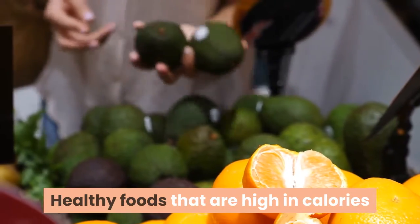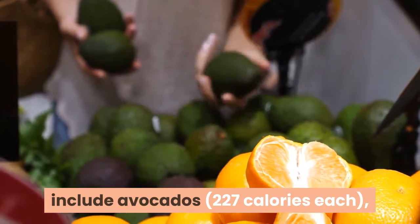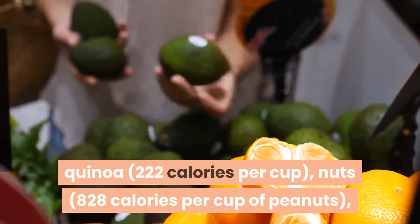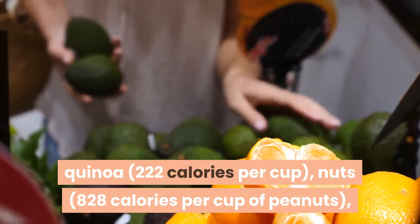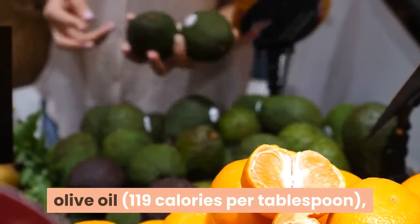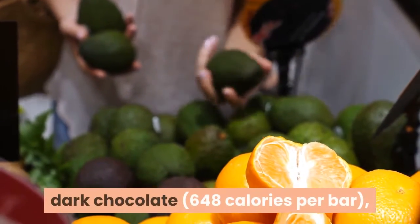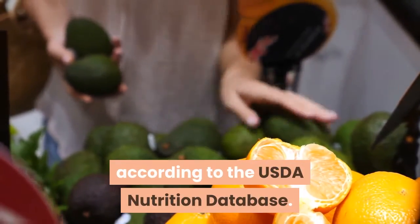Healthy foods that are high in calories include avocados, 227 calories each; quinoa, 222 calories per cup; nuts, 828 calories per cup of peanuts; olive oil, 119 calories per tablespoon; whole grains; and, in moderation, dark chocolate, 648 calories per bar, according to the USDA nutrition database.